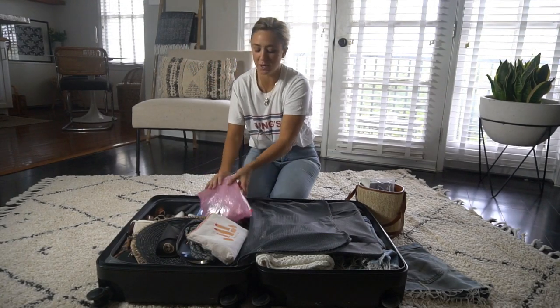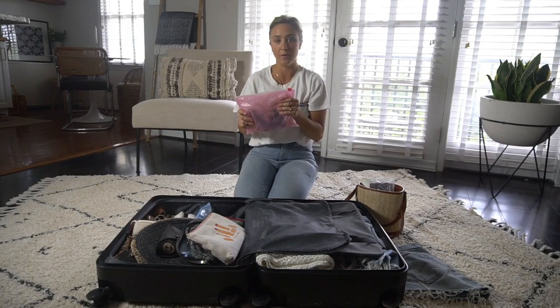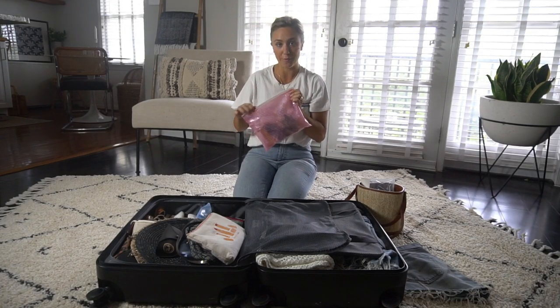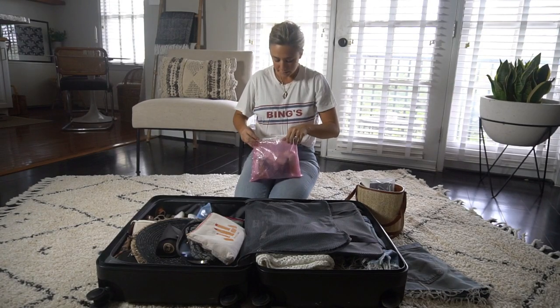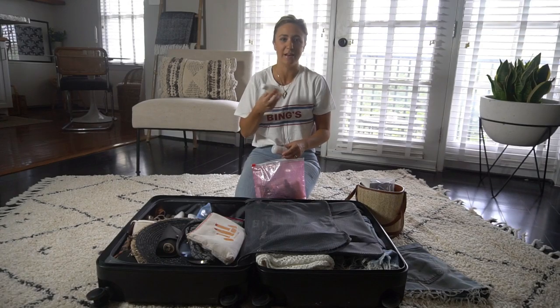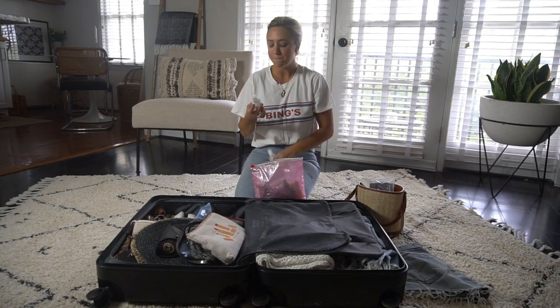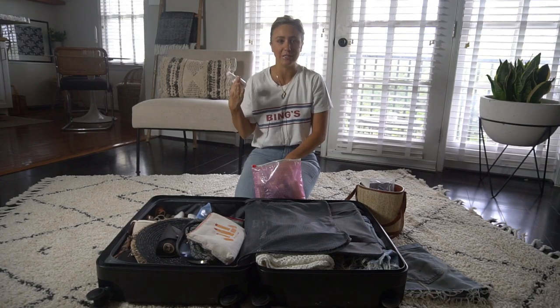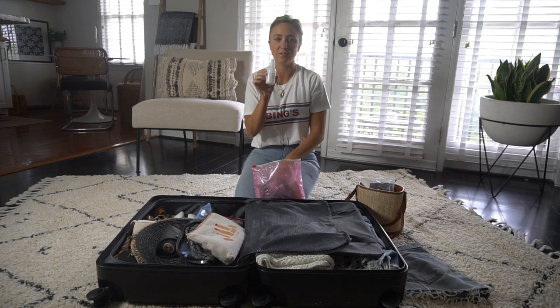So I put everything that's kind of breakable, like my serums, into this Glossier bag. This is what you get when you order from Glossier. So in here I have a Kiehl's shampoo. I always like to have a nicer shampoo than the hotel option. This Glossier Milky Jelly Cleanser. It's just a really easy cleanser and the size is great for travel.